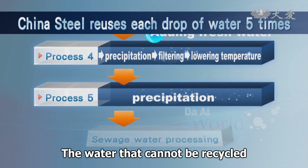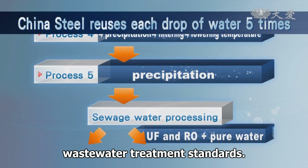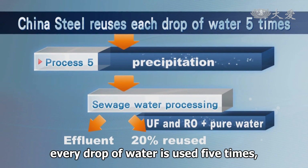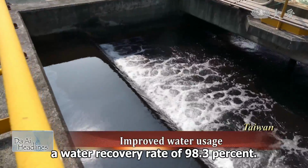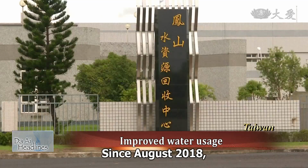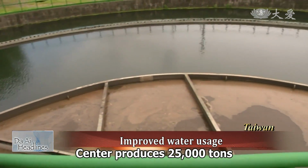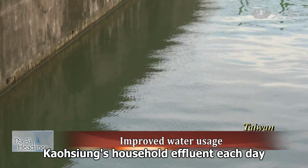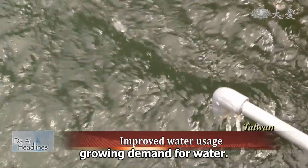The water that cannot be recycled will be discharged into the stream after meeting the wastewater treatment standards. About 20% will be discharged, as the concept is that every drop of water is used 5 times, allowing China Steel to achieve a water recovery rate of 98.3%. Since August 2018, the Fengshan Wastewater Treatment Center produces 25,000 tons of reclaimed water from Kaohsiung's household effluent each day, supplying China Steel and CSAC, alleviating their growing demand for water.